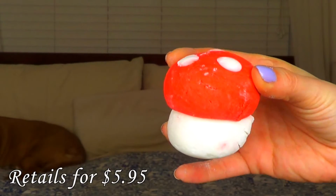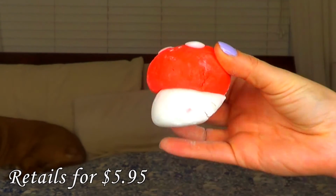The next thing, I was so excited when I saw it. It is part of their Valentine's Day limited edition items, but it's not necessarily Valentine's-y. When I saw it, all I could think about is Super Mario Brothers, and it is the Magic Mushroom Bubble Bar. And it is so cute.